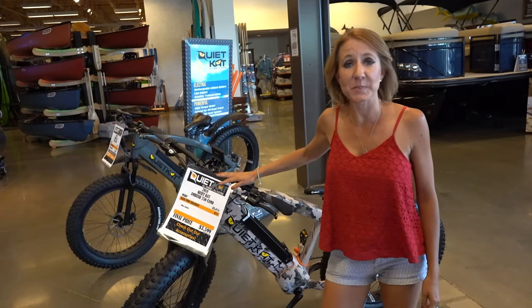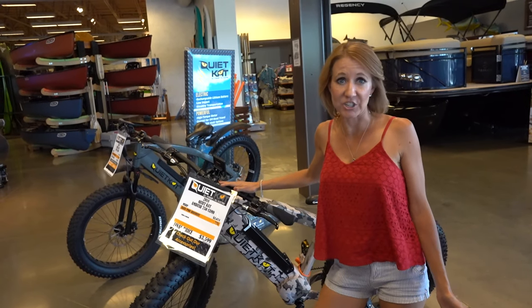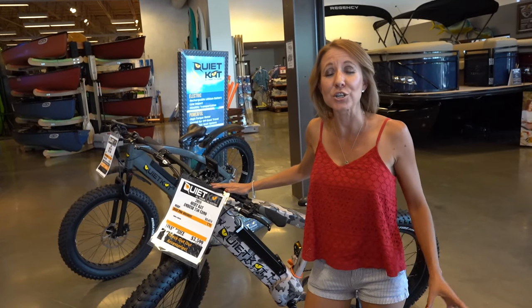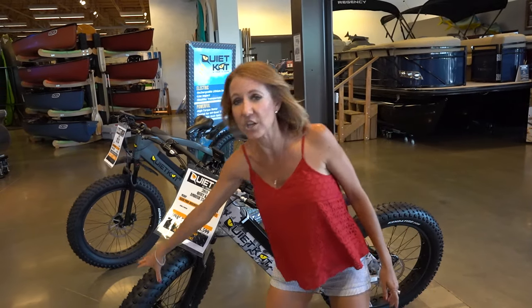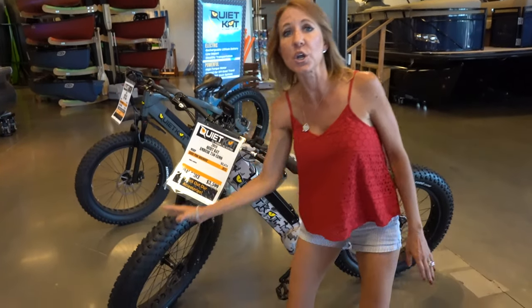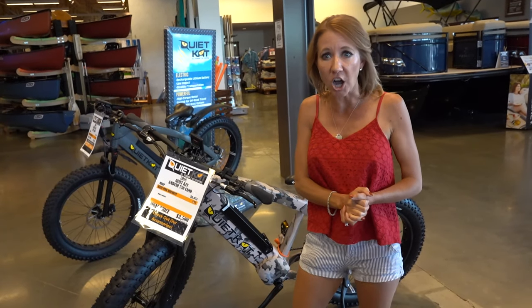These are a little more expensive than some that we've looked at in the past. We actually have looked at some and considered getting them for when we go camping. They're closer to about $1,800 to $2,000. But these are amazing. And look at the big tires so that you can go over any type of ground for any kind of hiking off-road.